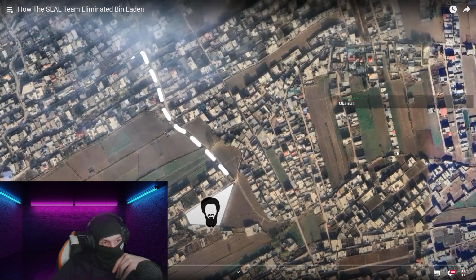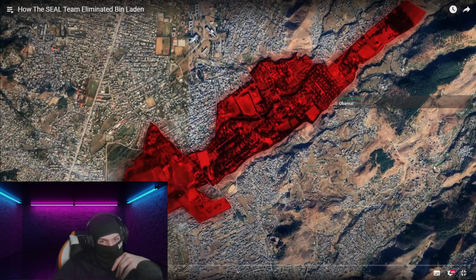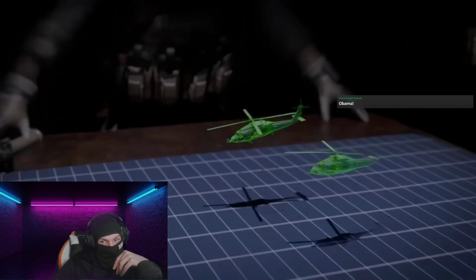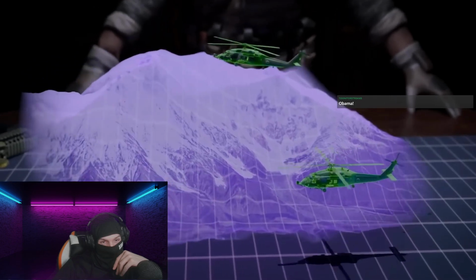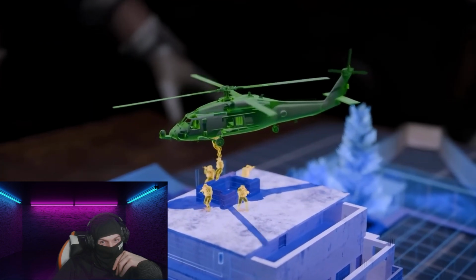To make matters worse, less than a mile away from the compound is a Pakistani military academy that is heavily armed. That's why this plan has been crafted by some of the world's greatest tactical minds. First, they must fly low en route to the compound, decreasing the chance of being tagged by Pakistani radar. Upon arrival, one helicopter is designated to hover over the roof, enabling SEALs to fast rope down and breach the building from above.